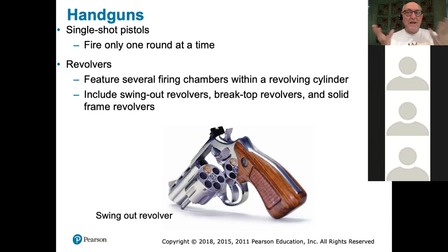So we need to know a little bit about the different kinds of guns. Old-fashioned guns were single-shot pistols. A pistol really is a relatively small handgun. That was the original idea. But a single-shot pistol would fire one bullet, and then you had to remove the casing and put in another bullet. Very old-fashioned, and nowadays probably the province of collectors and aficionados.